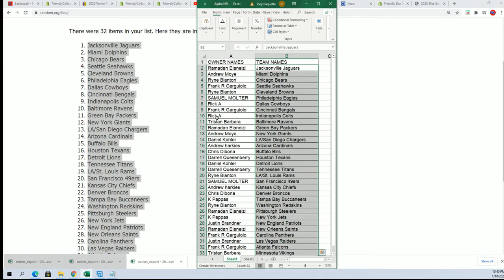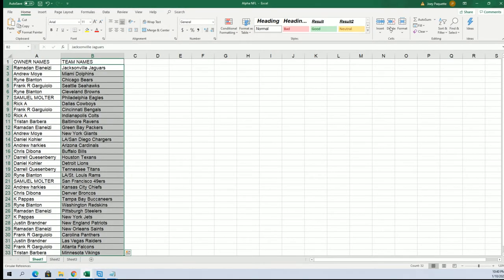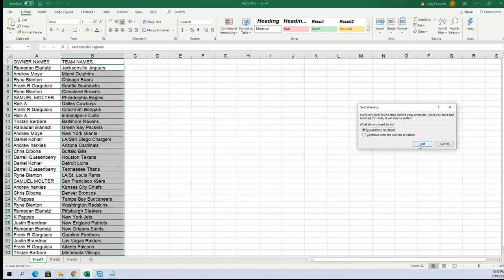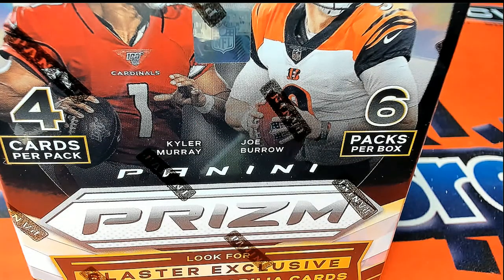All right, so now you can see your team lined up in the box break. And, well, good luck with the Chargers, Daniel K. The Bengals, Frank. Andrew got the Dolphins. And so I'm going to get this in alphabetical order by team name. And let's rip this Prizm Blaster.